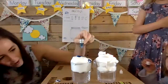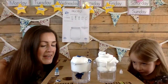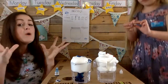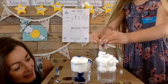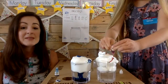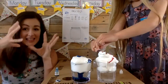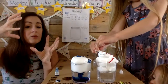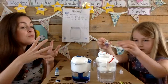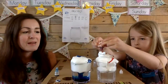That might be, oh my goodness. Well, mine's gotten really heavy. And suddenly the rain cloud's broken and it's raining. Oh, wow. So that goes to show, doesn't it, that our rain clouds need to get really heavy. The water, the gases need to cool down to form water droplets that cause it to rain. The cloud breaks, and that's why we find water falling on our faces when it rains.